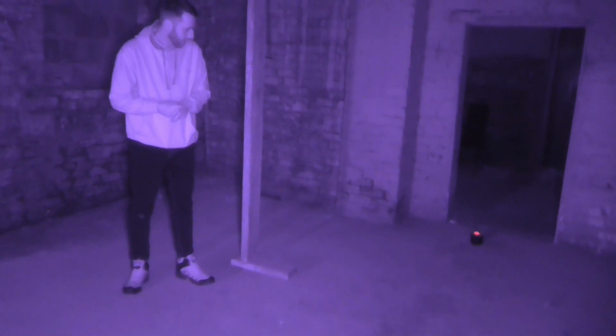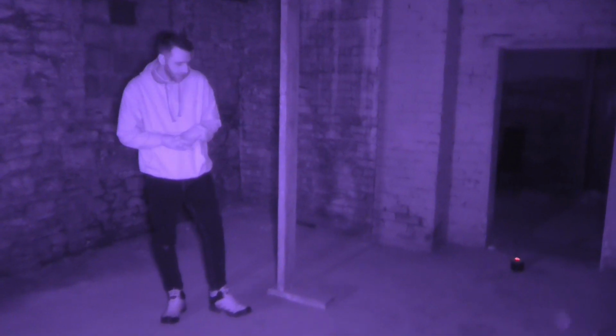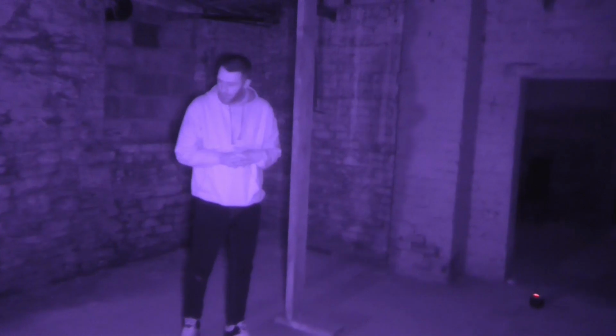Or there's a little device over here with an aerial on, and it's got a red light on. If you go towards it, that will light up lots of different colours. And also there's one just on the floor near the doorway, which is green, and again if you go towards that, that'll light up lots of different colours too.